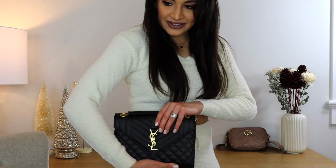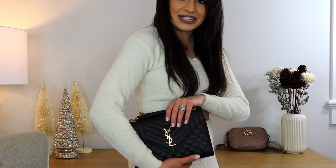So I don't really love it as a crossbody, and then as a clutch, it's just gonna look a lot bigger. So here you can see what it would look like as a clutch. It looks a little bit forced. It kind of gives a briefcase vibe just because it's so big compared to the other bag that you can kind of just tuck under your arm. This looks a little bit forced.